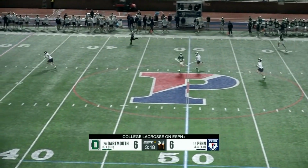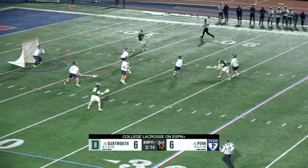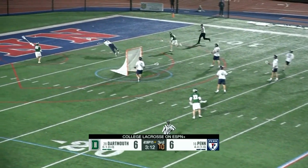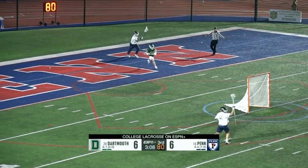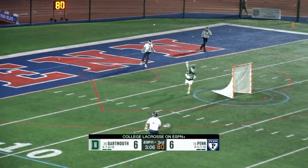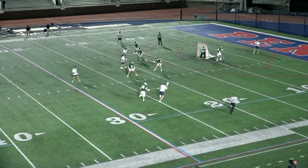Outlet pass picked up. Here comes Dartmouth on the run. Low shot was checked. And a good dive once again. Doesn't get any better than that for Carroll. Backing up.